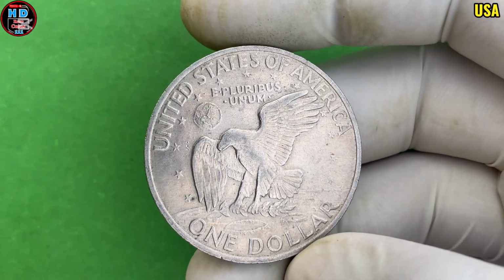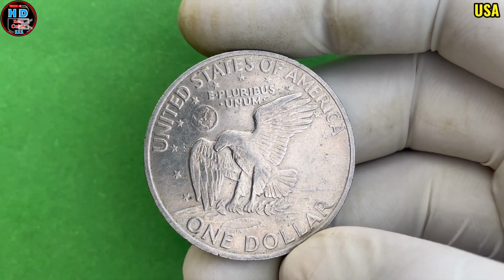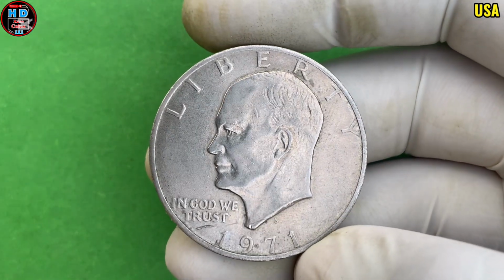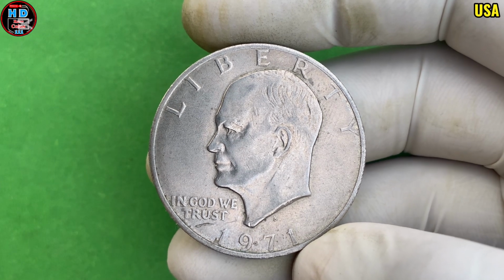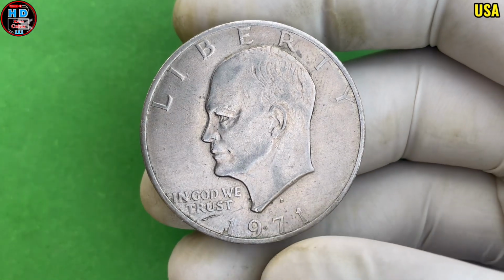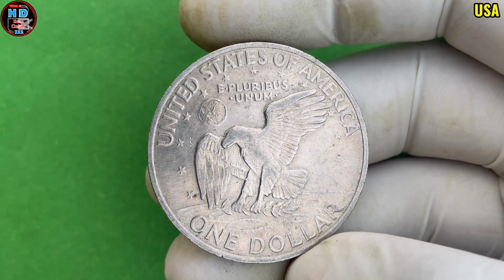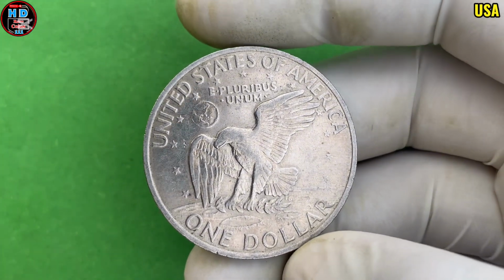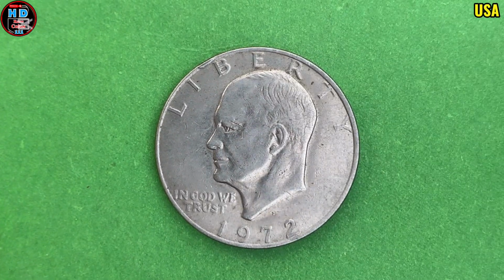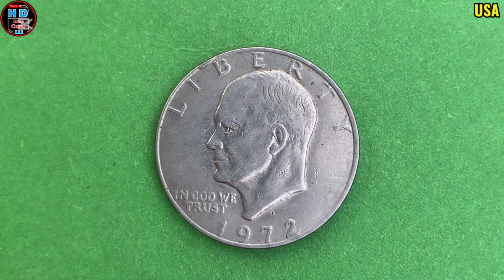From honoring Dwight D. Eisenhower to celebrating the Apollo 11 moon landing, this dollar carries profound significance. While millions were minted, only a select few have ascended to legendary status in the numismatic world, commanding jaw-dropping prices at auction. So the next time you come across an Eisenhower dollar, take a closer look. You might just be holding a hidden treasure worth $107,000.